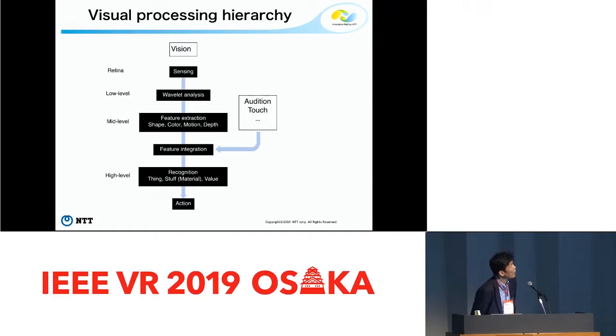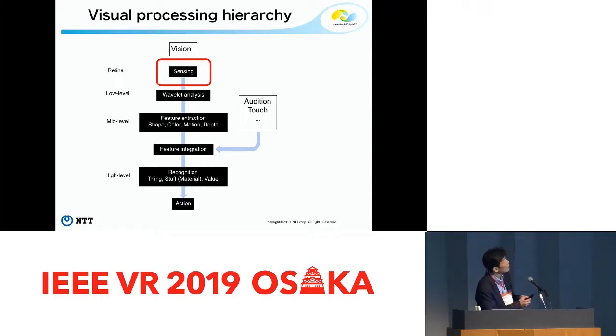This is the hierarchy of the visual system. From the sensing level to the next, the next level is low-level visual processing, like wavelet analysis in V1. The next level is then V-extra features like shape, color, motion, and depth. These features are integrated not only across different properties of vision, but also across different modality information, and then we recognize it. And chromatic metamer is only at this level. We equate the perception, control the perception, at this level.